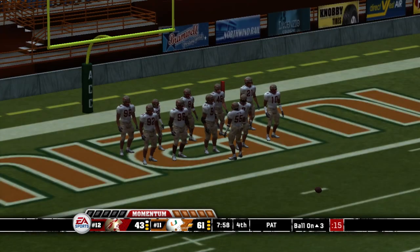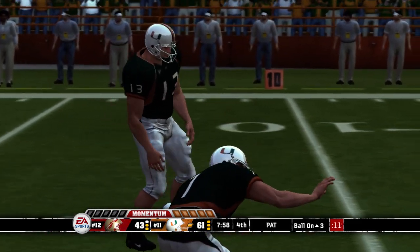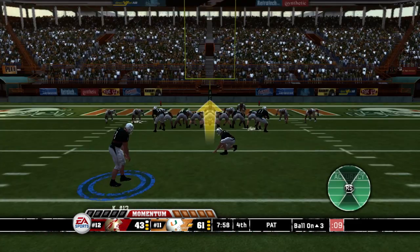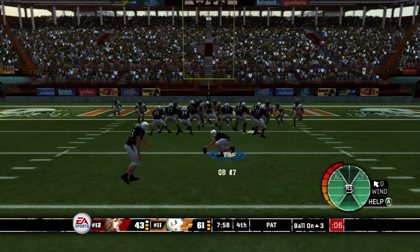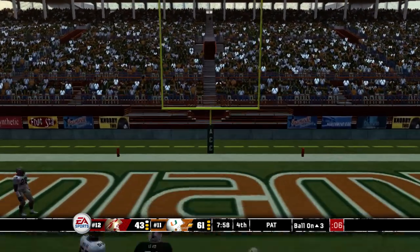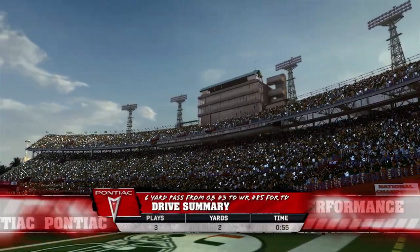They line up for the extra point. It's up. And he hits the PAT. And now we're going to take a look at the Pontiac drive summary.